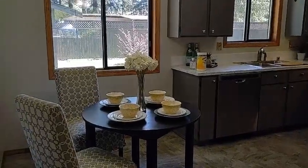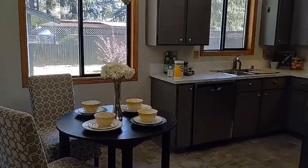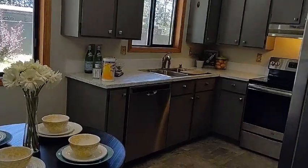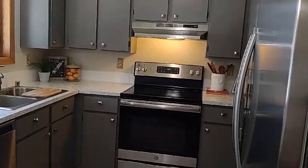This updated kitchen and dining has had fresh cabinet painting, brand new countertops, brand new sink, new appliances, new paint, and new flooring.